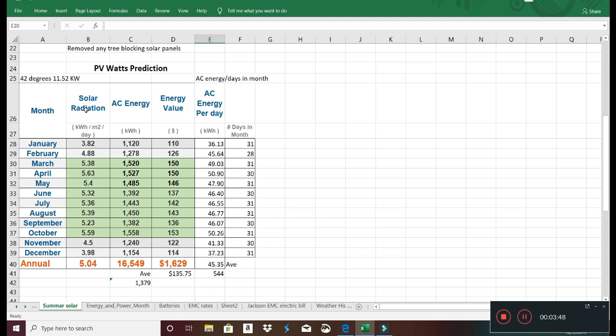The actual station that it collects the information from was probably an hour and a half away, but that's fairly close. And so you get solar radiation for different times of the year. And by the way, this is why we have summer and winter: at different times of the year, the earth is tilting either towards the sun or away from the sun in your location. And that's why you get different watts per meter squared here. You see this variation that occurs with cloud cover and everything else, but this gives you an average. So the amount of AC energy that's generated, the energy value per day, I did some other calculations, and this ended up indicating that I would save approximately $135 a month with my system.